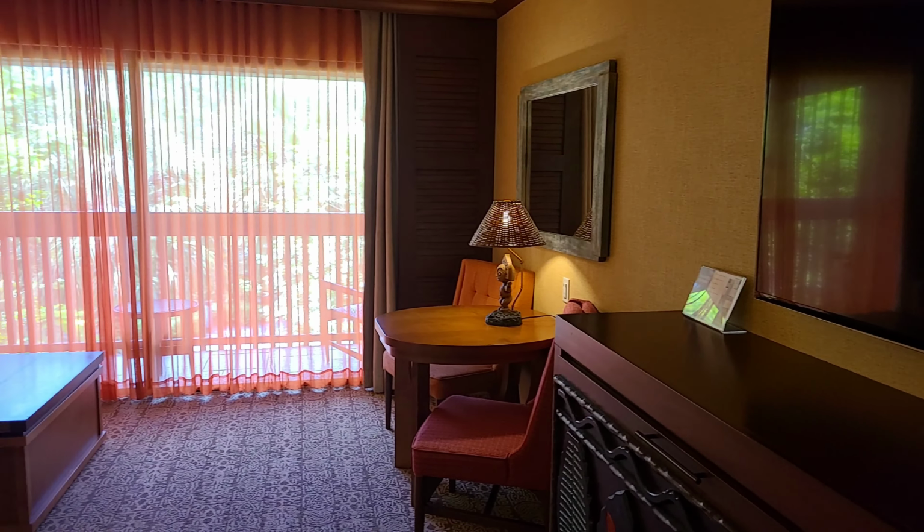Now let's take a look at our couch. I believe this is a pull-out. Let me just double check back here. Yep, this is a pull-out couch. So this is where you would put your other 2 guests. Got some artwork here on the wall. And again, there are lights over this couch that are on a dimmer switch too.